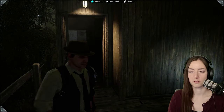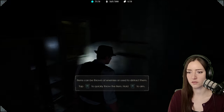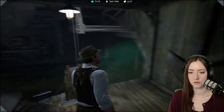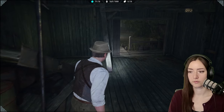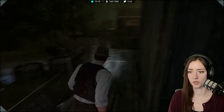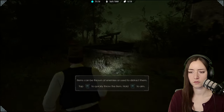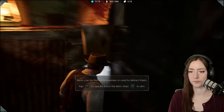Jetty key. I gotta... Can I open this? Anything here? Did you need a key? Something missing. No. Okay. Ugh, the flies. Was there something in this little house? This was a dead end. I can't climb up here, can I? No.